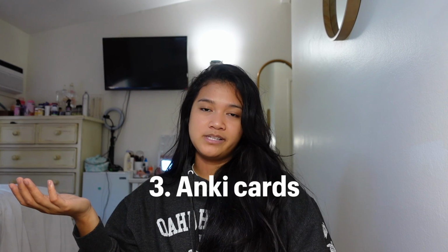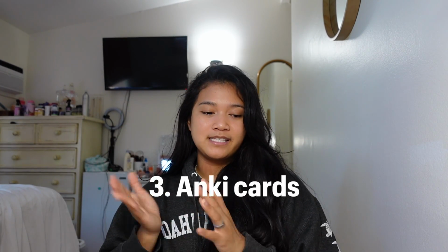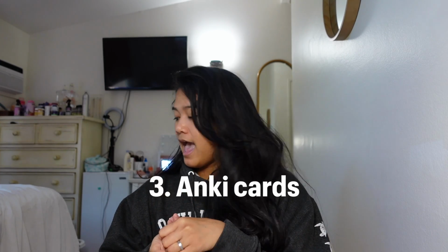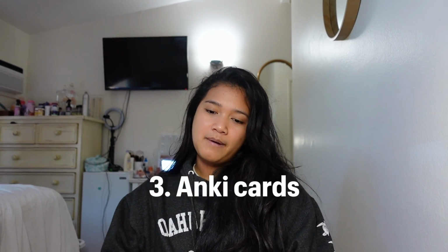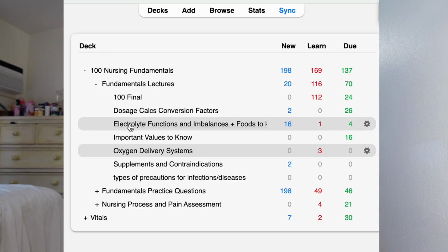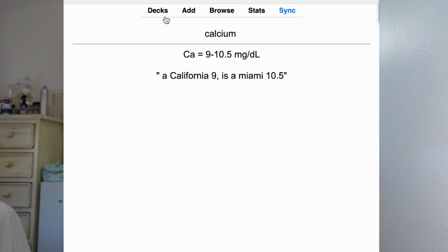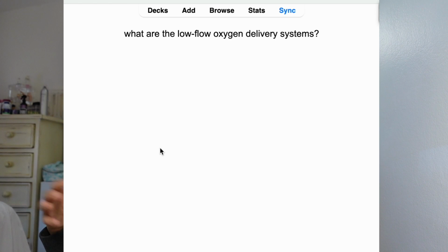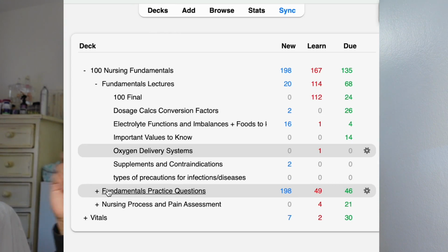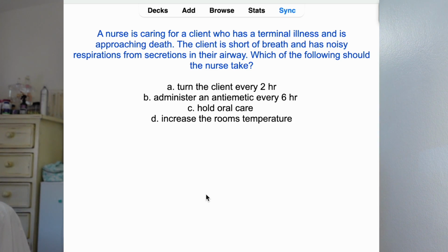Thirdly, in addition to the lecture notes, you guys know I'm a big fan of Anki cards. They're basically Quizlets, but on a different level. I love Anki so much because I am able to access it through multiple devices, and I've just grown accustomed to it, and I love all the plugins that you can have on Anki. So for the lecture topics that don't really require much understanding, but there's no other way to learn the material but repetition, that's when I would use Anki cards.